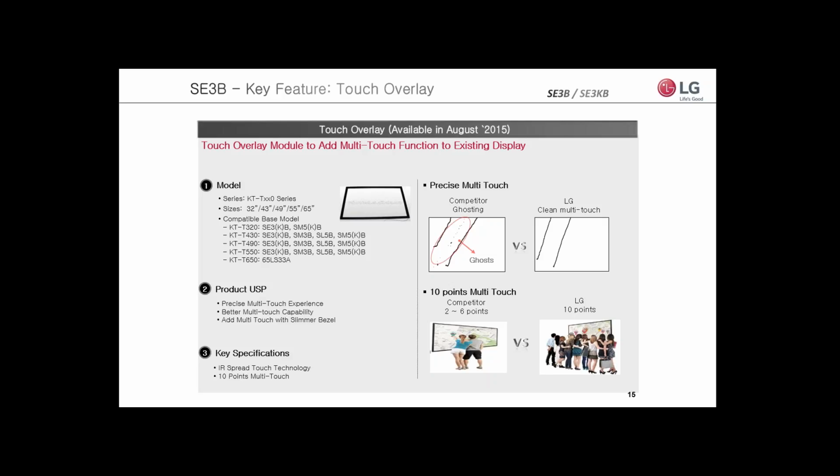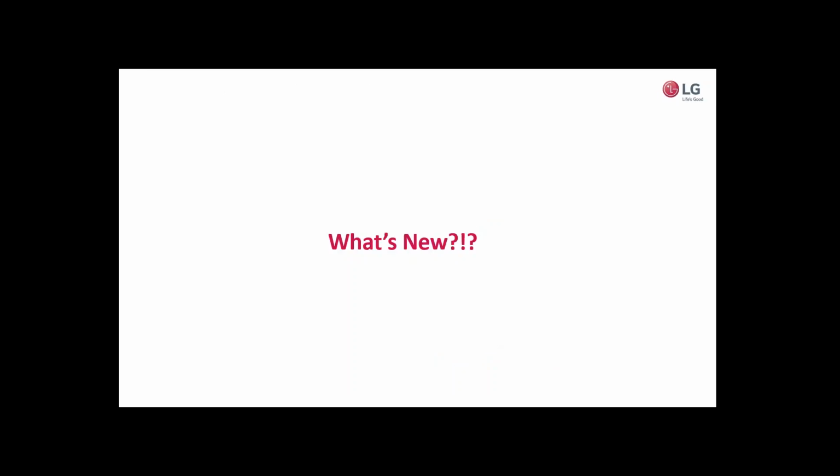You can now purchase, we have SKUs set up, an overlay. The overlay would go on top of your already purchased monitor, and we can now turn that monitor that your customer has already invested in into a touch solution. The great thing about that is, as we've shared in the past, it still will have our great pinpoint touch, still giving you the flexibility of a very interactive experience. We have that available coming up in the next month, and we have information available now on it. That will be for our product lineup of the SE3B and also the SM5B, as I've shared before. So good stuff there. All right, we're rounding that corner now.